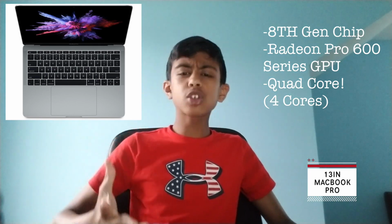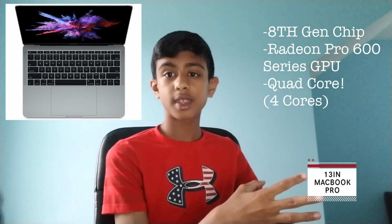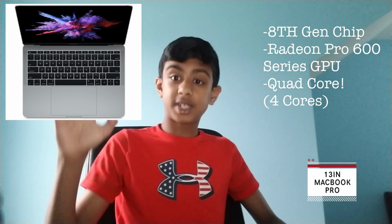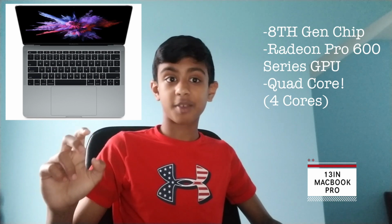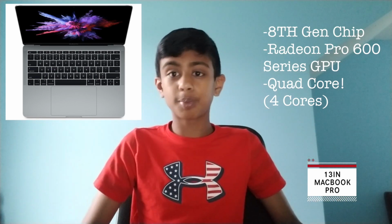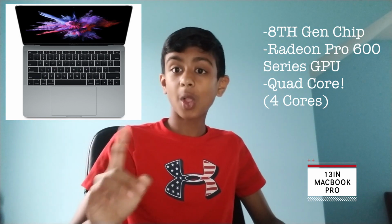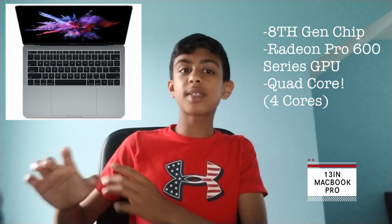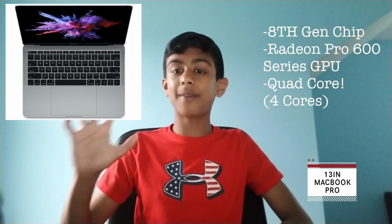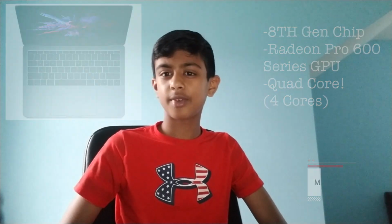That's finally going to be improved, because a bunch of tech reviewers are complaining that what really makes this MacBook Pro 13-inch $1,299 model a Pro machine, it looks just like a MacBook Air, except elevated a little more, and I agree, but this year you're getting 4 cores with the Radeon Pro 600 series graphic chip potentially included into the MacBook Pro 13-inch, and an 8th gen chip. That sounds like a legit Pro machine to me, and I'm really waiting for this device a lot. But this doesn't mean that it's going to be equally powered to the 15-inch MacBook Pro, because a 15-inch has some tricks up its sleeve of its own.